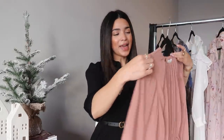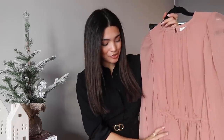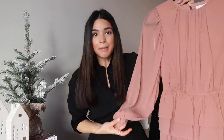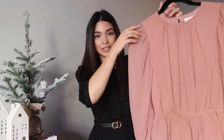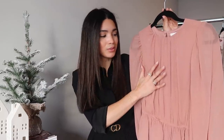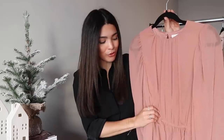The next item is yet another H&M dress, and when I say that this is one of the most beautiful dresses ever, I'm not lying. This is yet another midi length dress. You've got a beautiful high neck, very minimal puff sleeves, and it's gonna be hard to show you on camera, but the bottom of this dress is completely tiered with different ruffles, and it's one of the most beautiful dresses I've ever seen. I also love this color. I think it's so beautiful for the holidays.